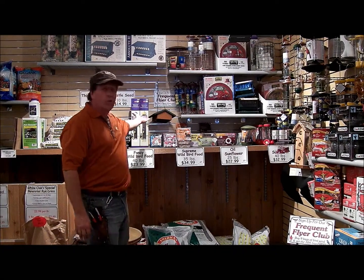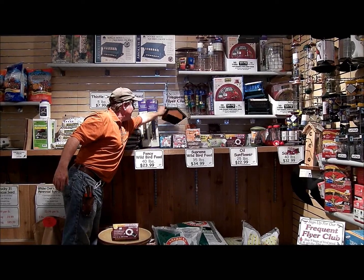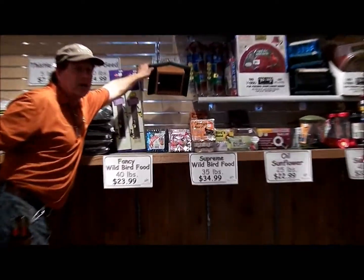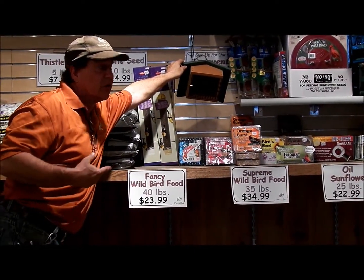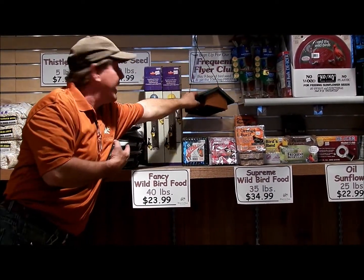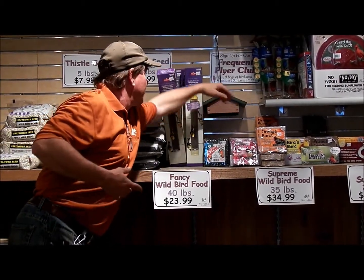We have this really cool woodpecker feeder. If you can see it back here, it looks like a little house. Now, the woodpeckers will hang upside down and eat, and I like this one a lot because I don't like starlings. I'm sorry, starlings. But my woodpeckers will hang upside down on that, and nothing else will get in their food.